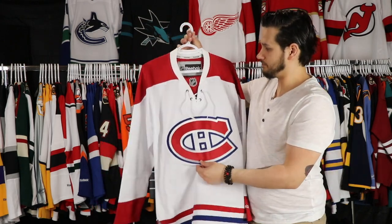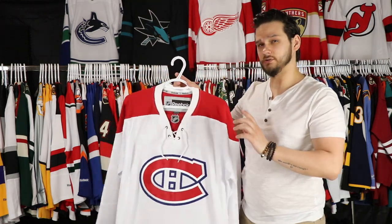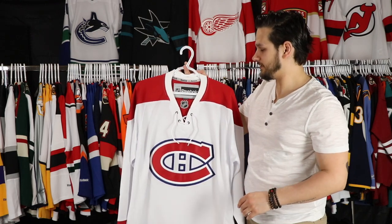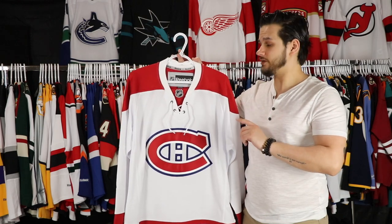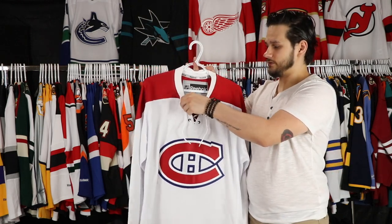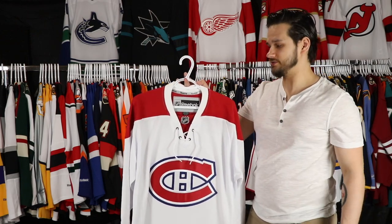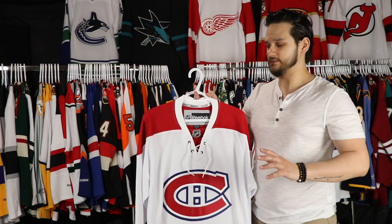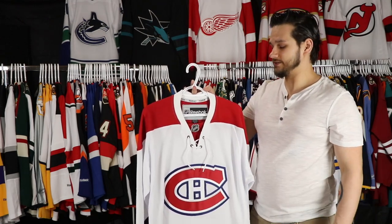All right, up next is the road version of that from the 2015 to 2017. It's blank. I got this at Sport Check. I wasn't originally going to get it, but I got it for a ridiculously cheap price, like $30 or $35. And the only reason I really wanted it was, obviously I really liked the collar, but I want to get either Jean Béliveau or Maurice Richard on this jersey. I'm not quite sure who I'm going to do. Yes, technically it's a bit of a jersey foul, but I don't really care to be completely honest.